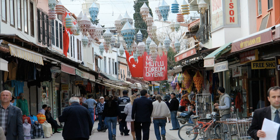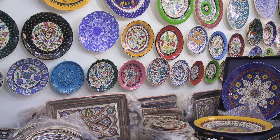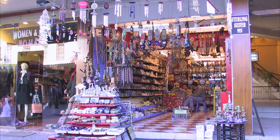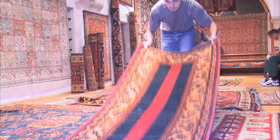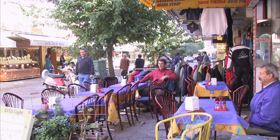There's pedestrian side alleys. There's all sorts of local goods for sale here. Perhaps buy some leather goods or especially some carpets. Of course, the Turks are famous for their high-quality carpets as well as their fabrics.